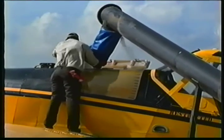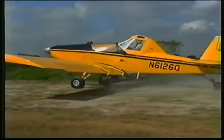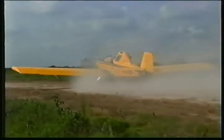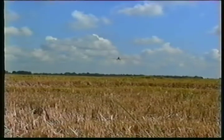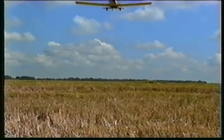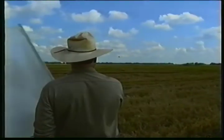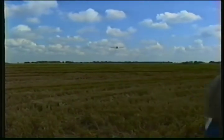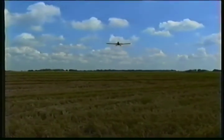This man is taking care of his airplane. When it's all ready, he's going out to practice spraying. Watch him practice flying low over the farm field. The man on the ground with the flag shows him exactly where to go. It all helps the seeds and plants.